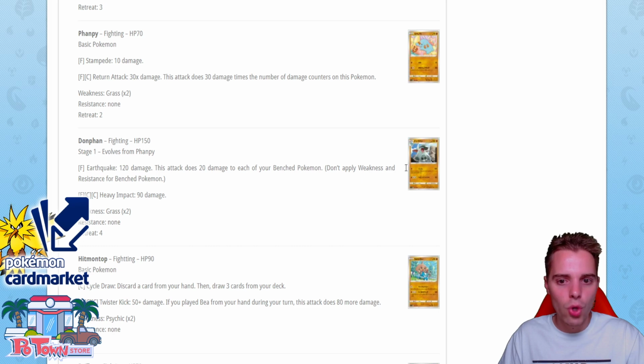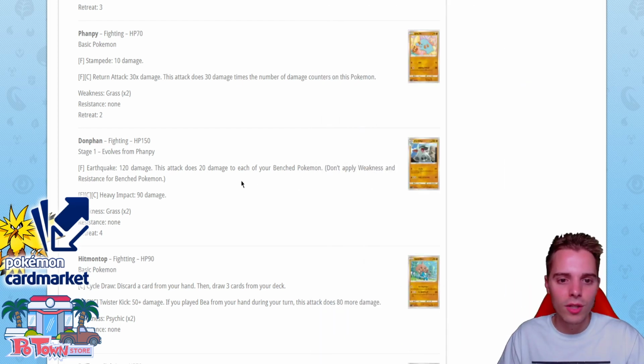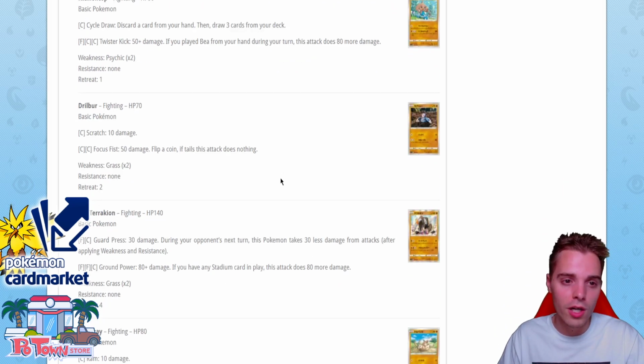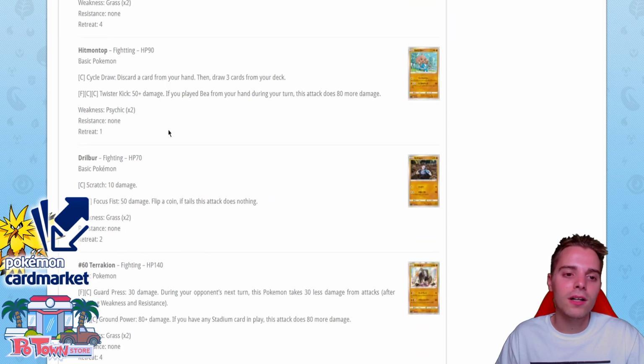There's a Donphan 120 for 1 energy? Really? It reminds me of the days of Donphan Prime when the channel actually started. Let me know if you guys remember that. Earthquake 120 does 20 to each of your own bench Pokemon. Okay. Earthquake for 1 energy. If only you would have slapped 170, then you would be awesome.